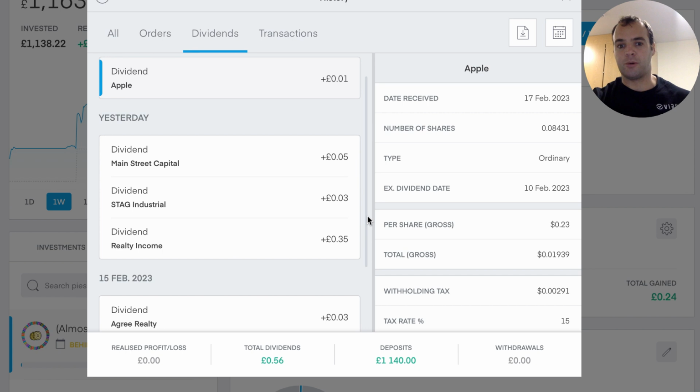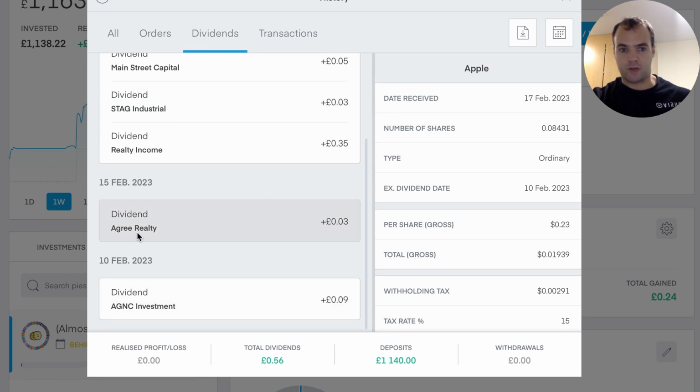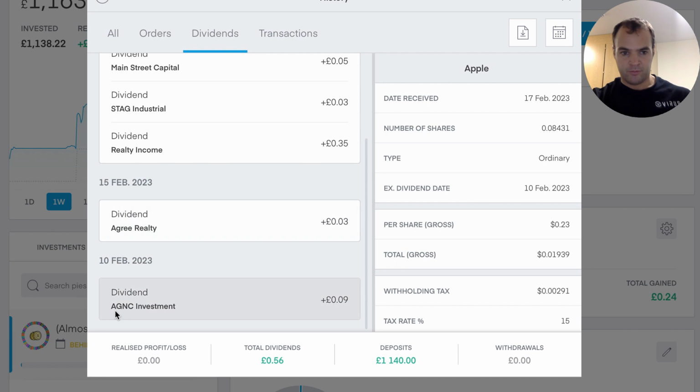Start earning that income. I want to get that to £100. So every time they pay out, I'm getting £100. That's the goal. Stag, Main Street Capital, and then a couple small ones here. Agree Realty, 3 pence. AGNC Investments, 9 pence. So a total of 56 pence so far has been paid out in dividends.